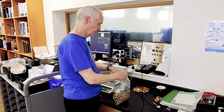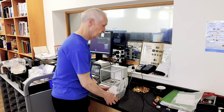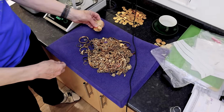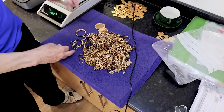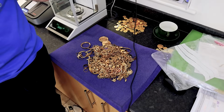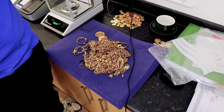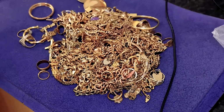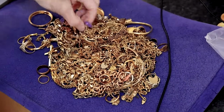So I'll tell you what, let's tip it out. We'll try not to mix it up with that. I wonder if you've got a tray. There's a big bag full. Now some people would love that. Okay, there's a bit of an old pocket watch. There's a ring with some sort of white stones in and purplish stones, but those don't look like diamonds. They look like possibly cubic zirconia, possibly glass.